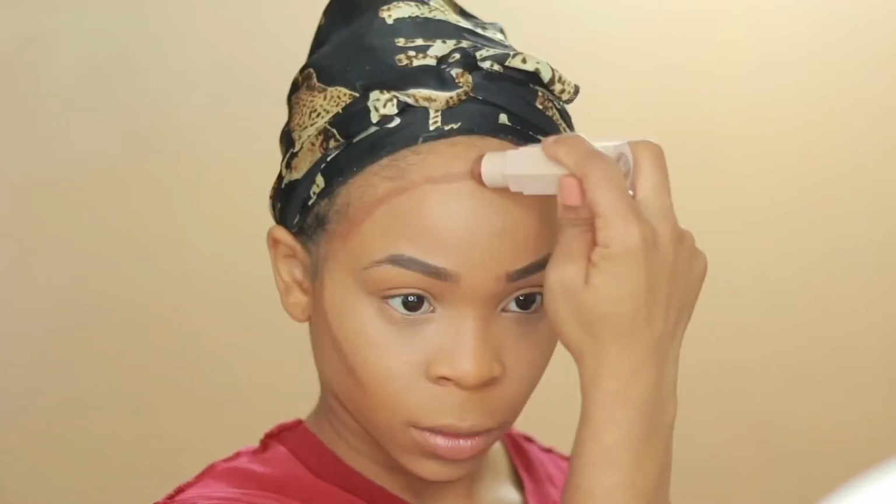Then with the Fenty, what is this? The Fenty Matchstick in the color Truffle, I use this to contour my face. And I'm not gonna lie, this is probably my favorite way of contouring. Like, the product just melts into your skin. So now I'm just contouring my face with the Fenty Beauty Matchstick. This is in the color Truffle.